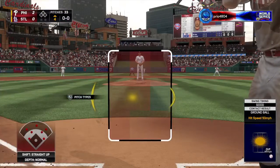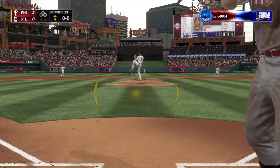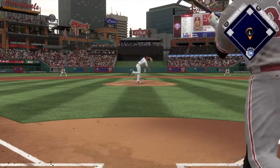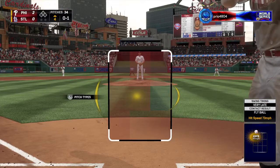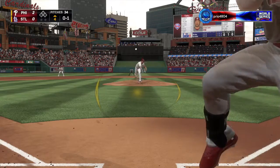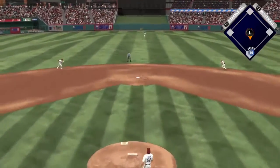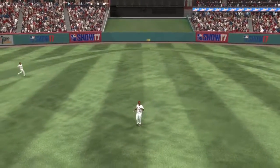Now at the plate, Hyun-Soo Kim. He'll try to get it going here to begin the 4th. Sends that one out of play for strike 1. 0-1 count, and the pitch. Lazy fly ball out to center field. Pham moves over, 1 down.